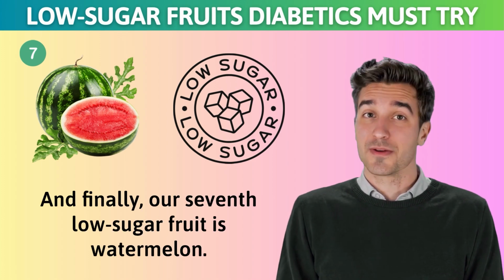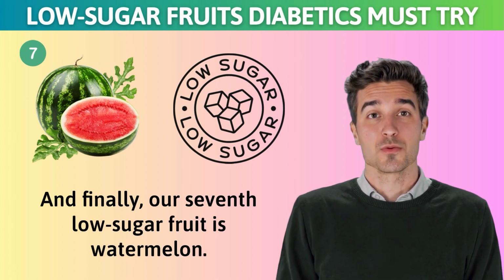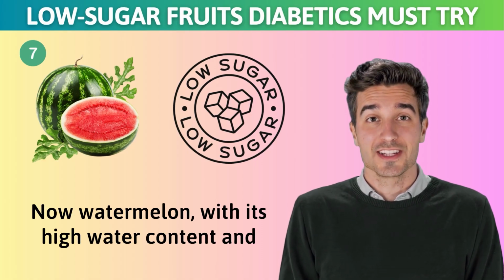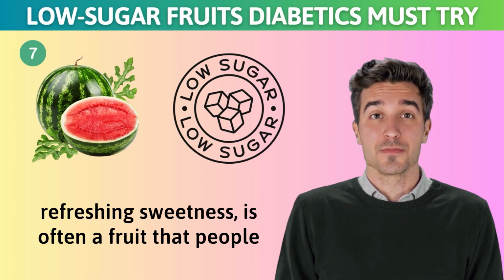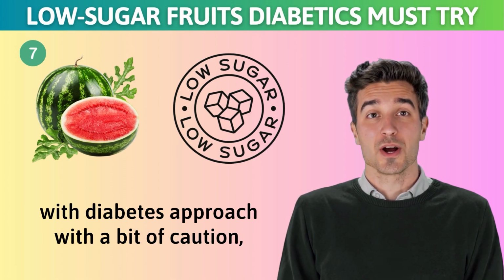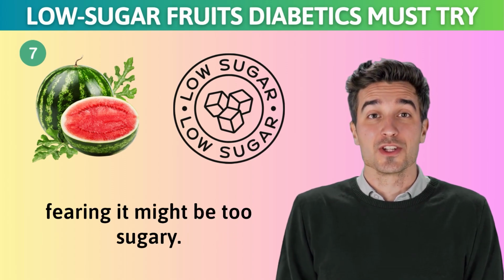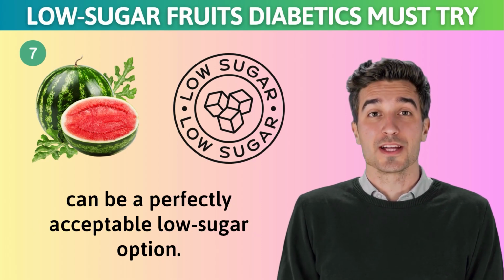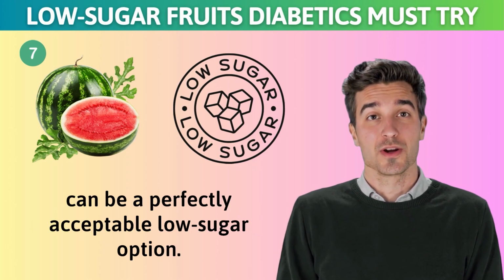7. Watermelon. And finally, our 7th low-sugar fruit is watermelon. Now, watermelon, with its high water content and refreshing sweetness, is often a fruit that people with diabetes approach with a bit of caution, fearing it might be too sugary. However, when you consume it in moderation, watermelon can be a perfectly acceptable low-sugar option.